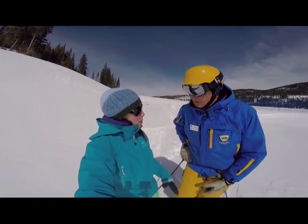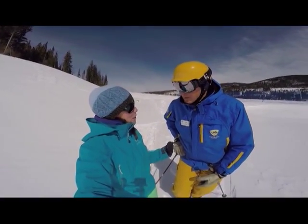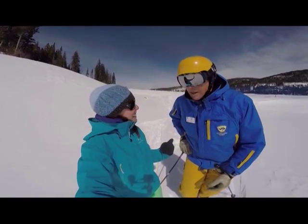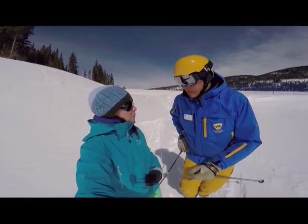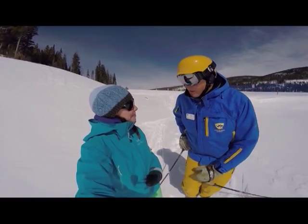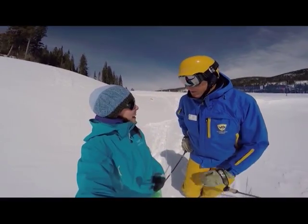A lot of people come to the resort and they don't know how to ski or they don't know proper techniques. I was hoping you could show us a couple. Yeah, I have a bunch of great tips that really help people ski well, so it's really easy to ski and they can go where they want, when they want, at the speed they want to go. Perfect. Let's go do this.